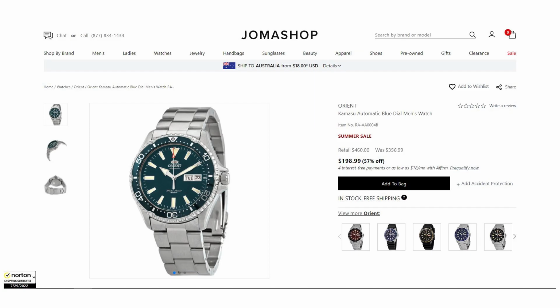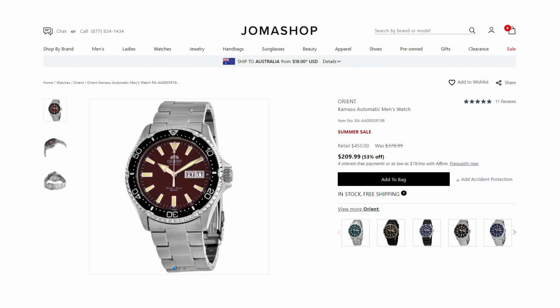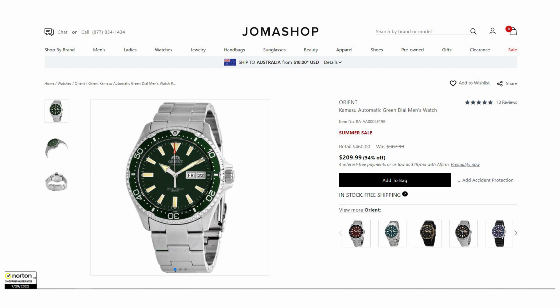I'll also leave links to JOMASHOP to pick up one of these Orients, they have the best prices. You're looking at $199 for a couple of different colour versions, up to $209 for another couple of different colour versions. So hey, let's call that an average of $205. Well within our 10% tolerance today. Both of these watches score 9 out of 10 for price therefore.